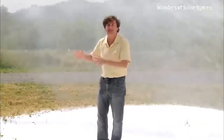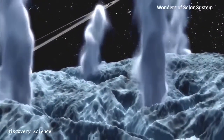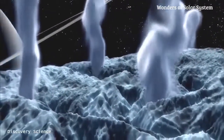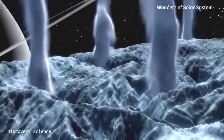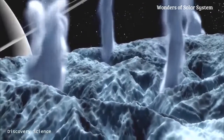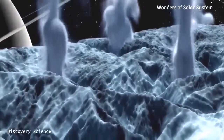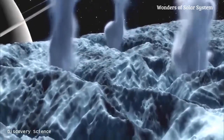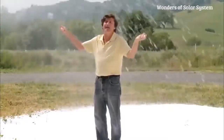In the case of Enceladus, heated liquid water in a cauldron below the surface goes squirting out through some vents in the south polar region. And when that water comes out and encounters the cold surrounding space, it freezes, forming snowflakes and ice particles, much like the ones coming out of this snowmaking machine. So wow, I might as well be on Enceladus right now.